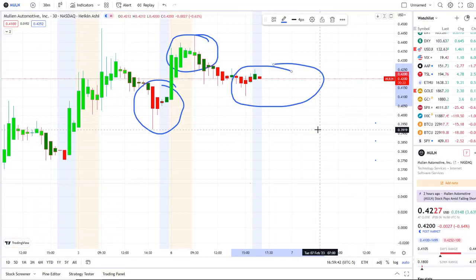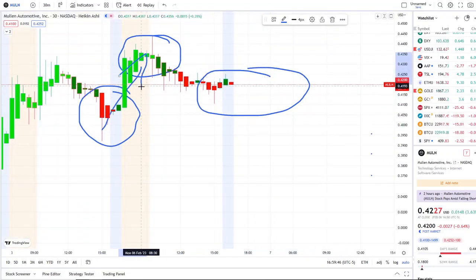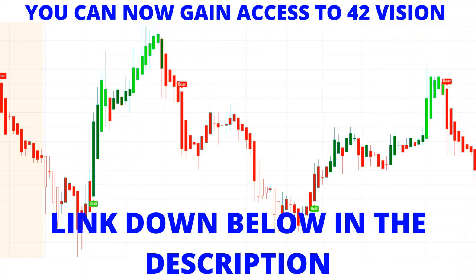Now if it's your first time coming across the channel, this is 42 vision, which allows us to see the rips to the dips to the rips, and where the strength and weakness lies within the charts. And we also use our bull and bear indicators and inflow versus outflow as an extra layer of confirmation, which I'm going to pull up here.